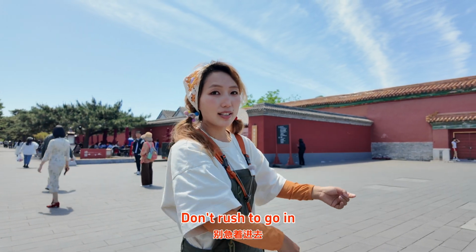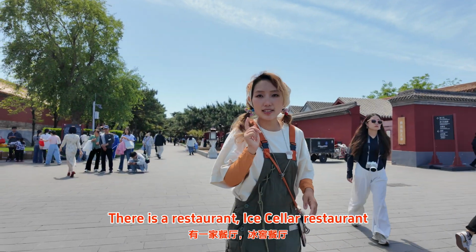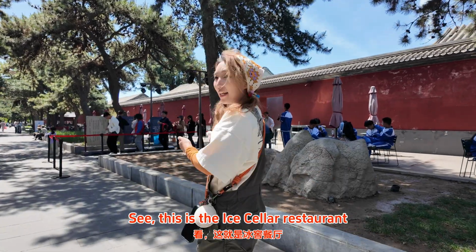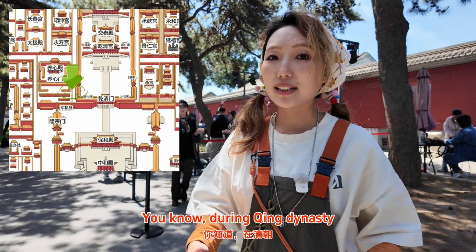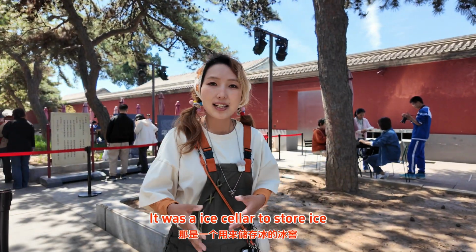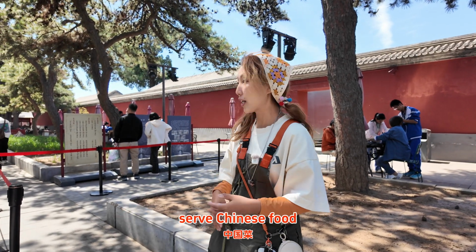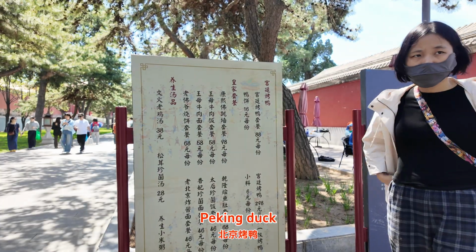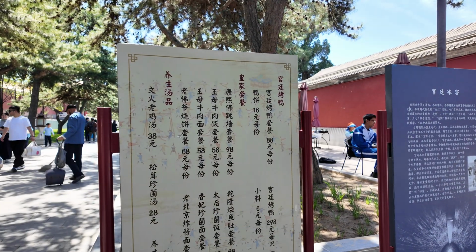After passing that gate, don't rush to go straight. Don't rush to go in. Turn left. There is a restaurant, the Cellar restaurant. See, this is the Cellar restaurant. During the Qing Dynasty, it was an ice cellar to store ice. But now it's converted to a restaurant serving Chinese food. See the menu here? Peking duck and beef and rice.